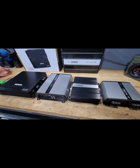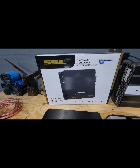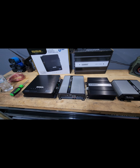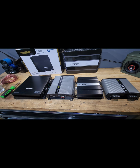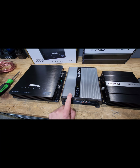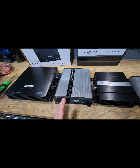Anyway, I'm going to talk a little bit about this one specifically. Now, I've got an 8-inch sub in my car, and I've been running through amps trying to figure out which one is the best for me by trying to stay budget friendly. I started with this JL250, and it sounded great, but the sub's RMS is 500. This is only half, so I was like, well, I have more room. I need to go bigger.